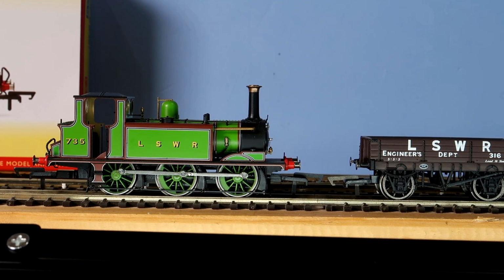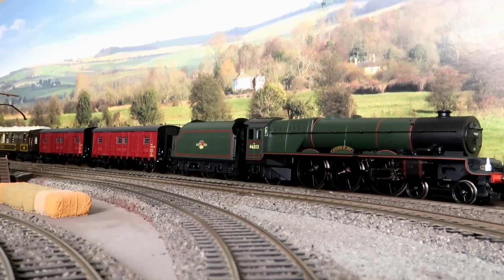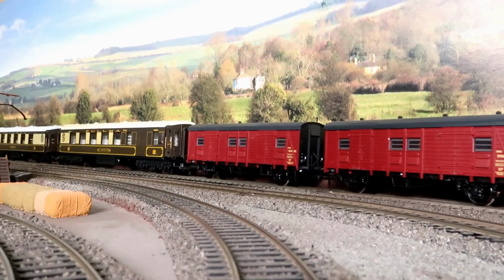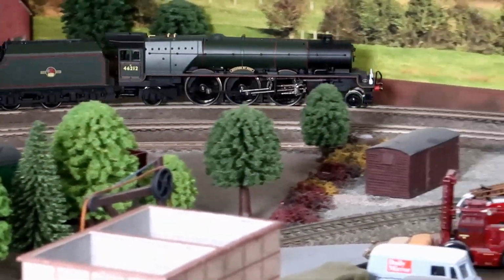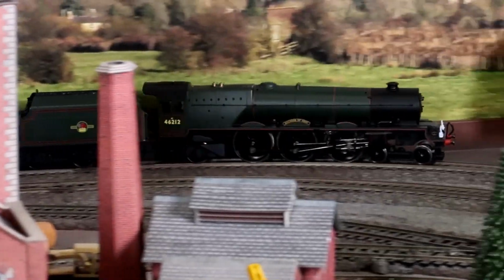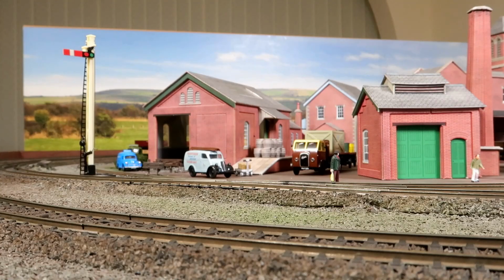Right, other than to confirm the polarity to make sure the motor is in the right way around, I haven't run it at all, so this is the first time it runs in anger. I'm going to turn the controller up very slowly. Look at that. It's moving freely enough, but there's clearly going to be a good clean up required. Let's see how she gets on.